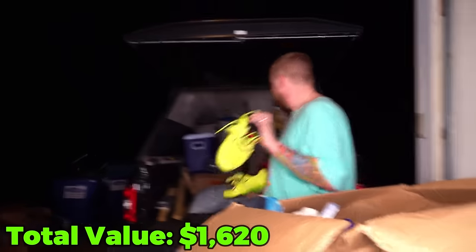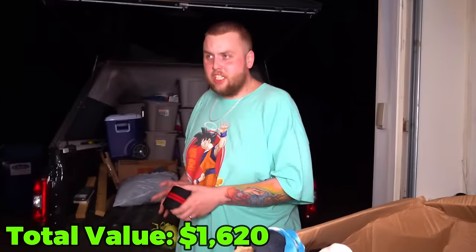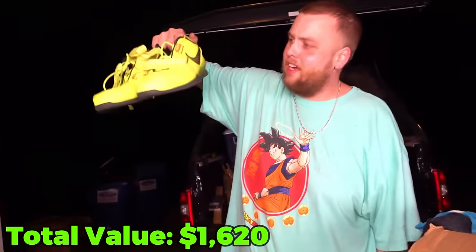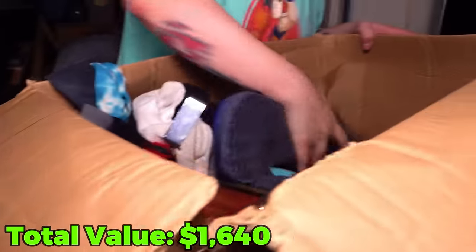I just had a conversation with a guy on Whatnot the other day about how I've been buying storage units for 6 years and I wear a size 15 and I've never found a size 15 one time in my life. And of course, the one time I do, they are butt ugly. They are just butt ugly. But agreed. Maybe there's more in there that are size 15.